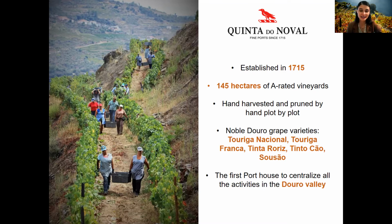We have worked this land since 1715. We are one of the oldest port shippers. And the 2020 harvest, which we finished just a few days ago, so around the 21st, 22nd of September, was our harvest number 305. So imagine we have a little bit of experience with port making.